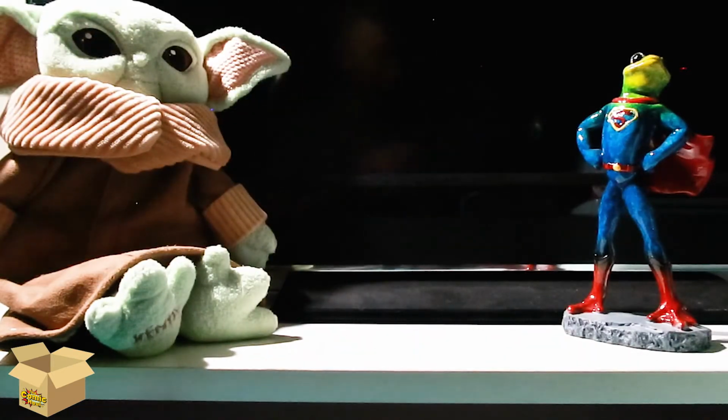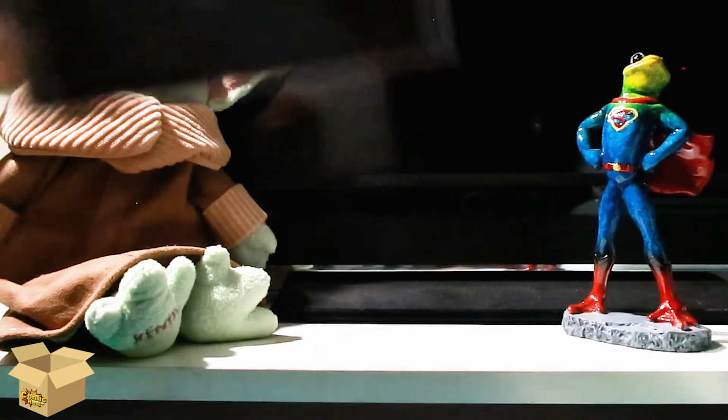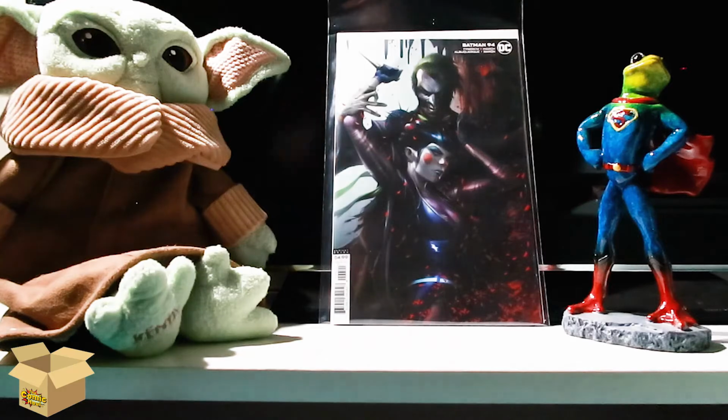Yeah, right. Whatever, dude. And then last but not least, Batman 94. We're still in the Joker Wars, and here's Joker and Punchline. For those of you who don't know what Punchline is, you need to read Joker Wars. Okay. Get in there and check it out.